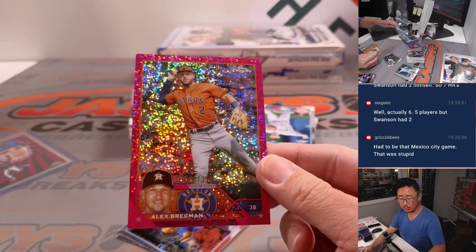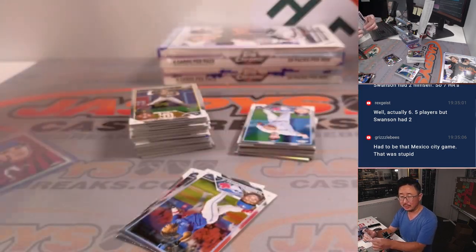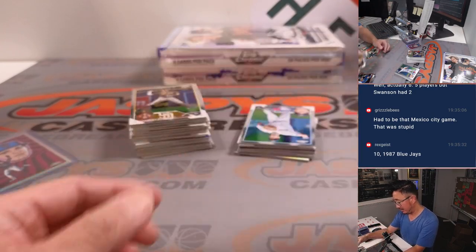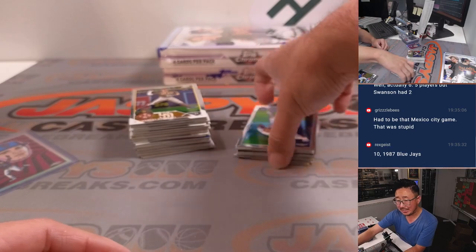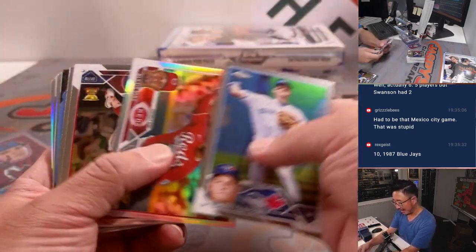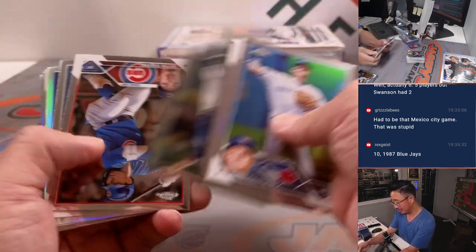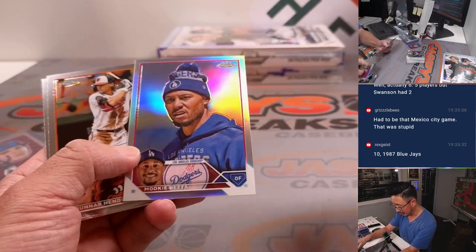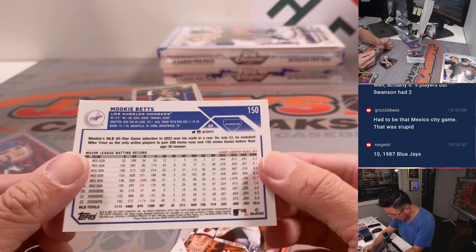So 350, Alex Bregman, Astros, Jason. Ah, Rex looked it up. 10 from the 1980, by the 1987 Blue Jays. Someone fact check that. Sometimes Rex just grabs the first result he sees on the Google machine, and it's like an old article. I think that's got to be a short print.